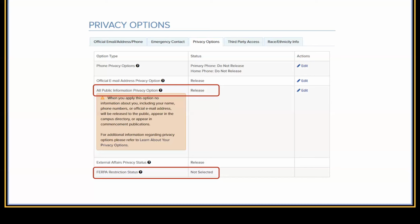If you do really want and need your information to be private, but would like your name released in the commencement bulletin, you can adjust the settings for commencement purposes. And then once commencement is over, you can put the restrictions back on.